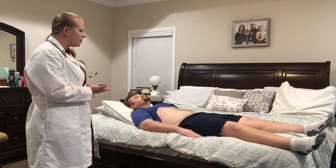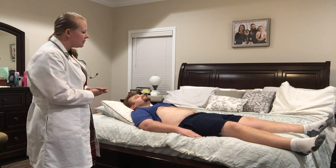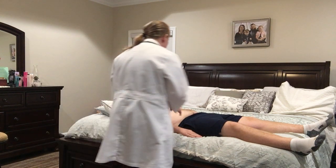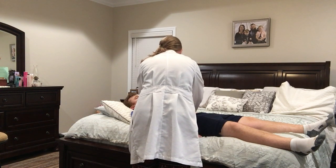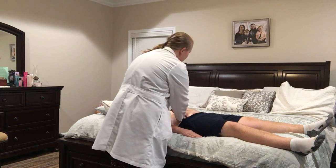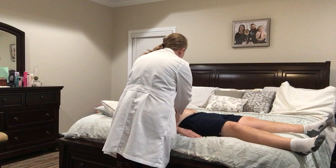Next, we're going to do light and deep palpation, and also percussion. Percuss the liver's edge here, liver span, and then we're going to perform the percussion, light and deep percussion. Okay. Any problems here? Any tenderness? No.